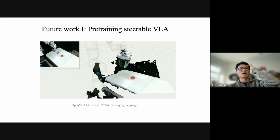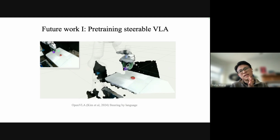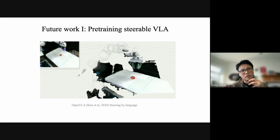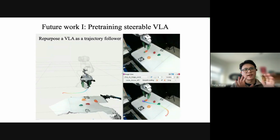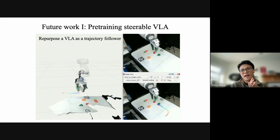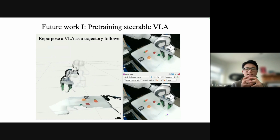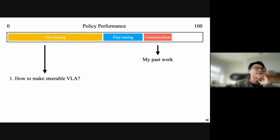And this is something ongoing that I'm working on. We're trying OpenVLA in our lab environment to pick up this tomato. And you will see it generally goes in the right direction, but then it just fails to actually pick up the tomato. If you can somehow turn these VLAs into a trajectory follower, now you can just draw a trajectory in the image space and let the robot follow the image trajectory. And maybe this is an effective knob to control the robot to finally reach the target and grasp it. Okay, so this is one line of work that I hope to explore.